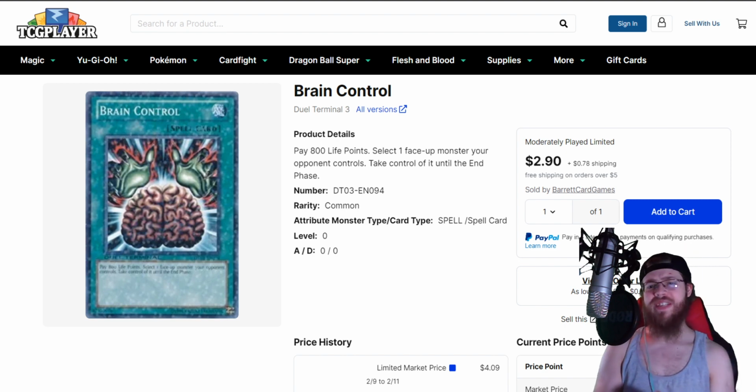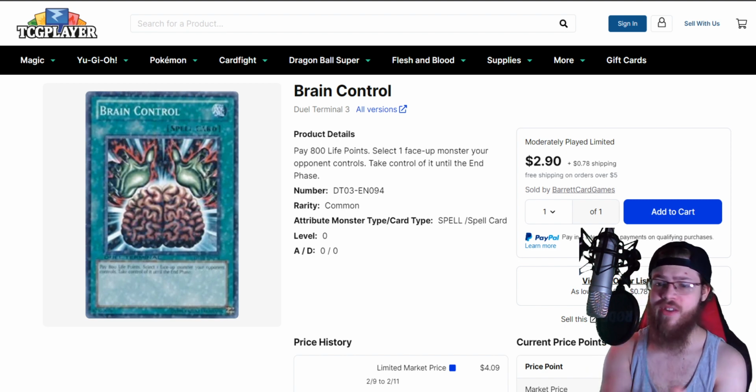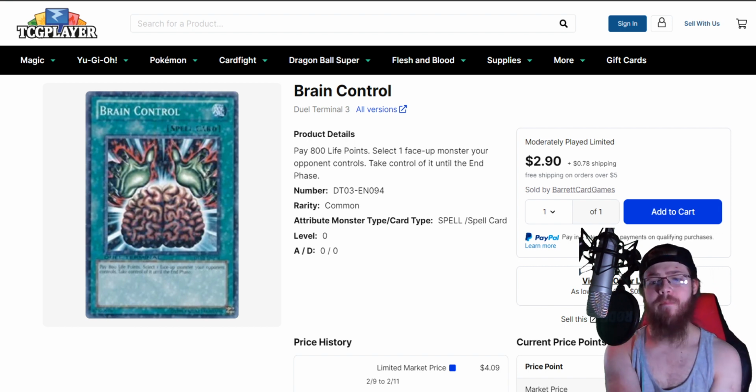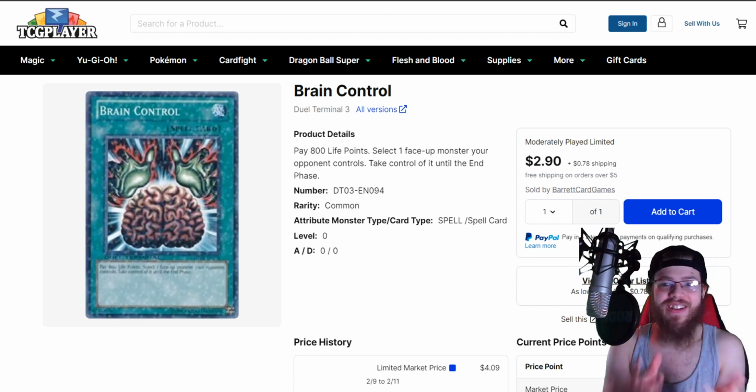Now, DT stuff is a little risky right now because we did have Hidden Arsenal Chapter 1, which reprinted a bunch of DT commons and ultra rares. They don't look as good as the old ones, in my opinion. They don't have the Dual Terminal stamp either. But still, buying these and sitting on them is a little risky.